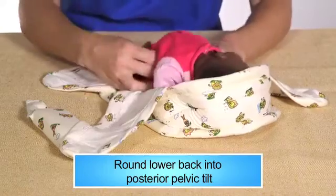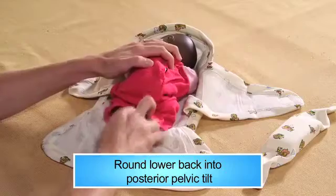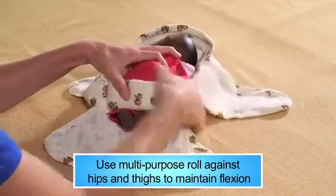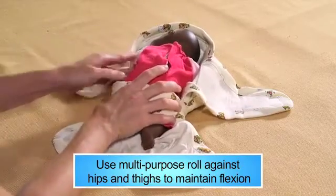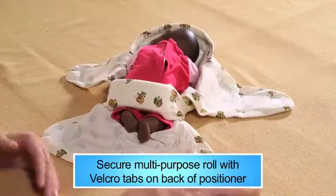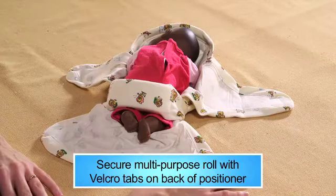Round the baby's lower back into posterior pelvic tilt by bending the knees at a 90-degree angle and tucking them towards the abdomen. Maintain flexion in that position using the multi-purpose roll by placing it against the baby's hips and thighs, as though the baby was sitting in a swing. Firmly secure the multi-purpose roll to the back of the positioner using the Velcro tabs.